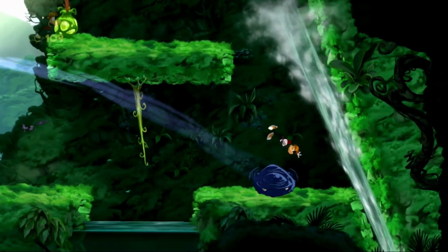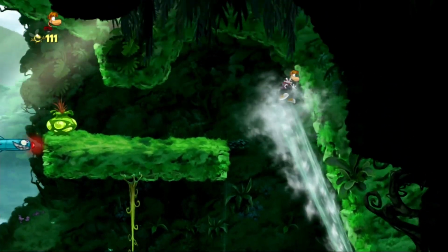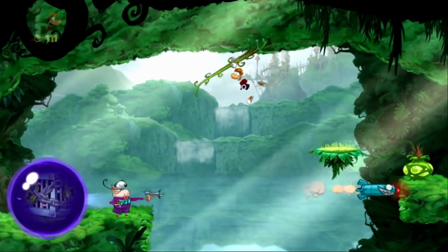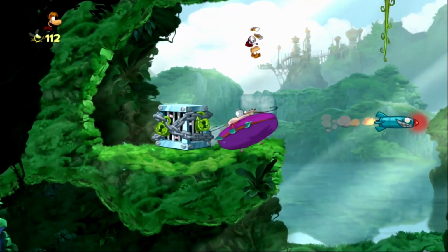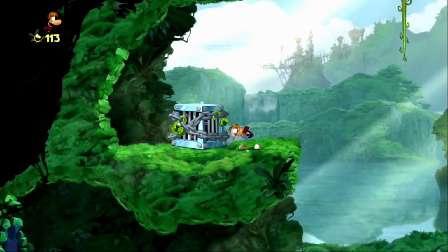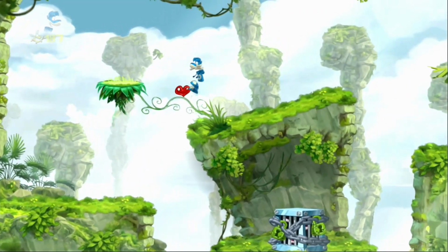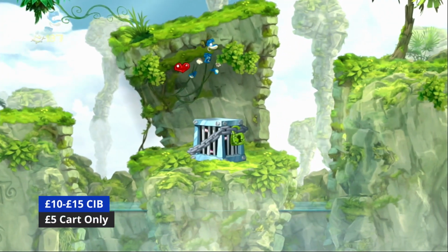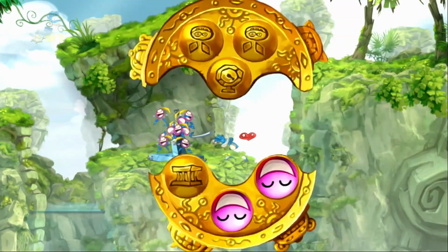Legends is the better game, featuring a lot of the levels from Origins, so if you're only going to get one Rayman title, then definitely get Legends, but if you're trying to boost your Vita collection as frugally as possible, then this is a great place to start. A brilliant game and still very cheap to buy physically at around £10 to £15 complete in box and around £5 for a loose cart.